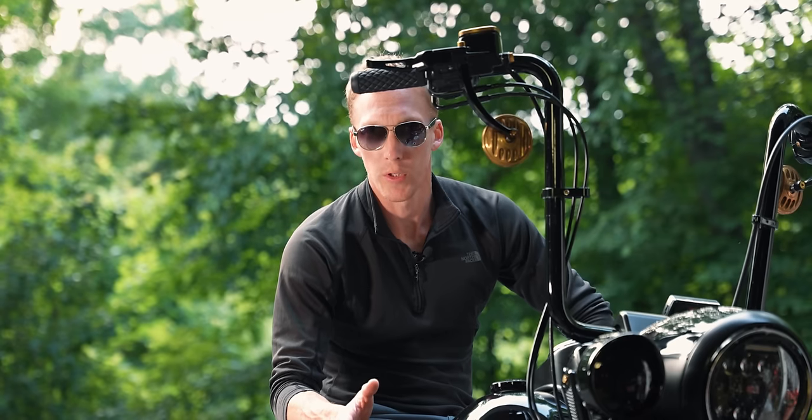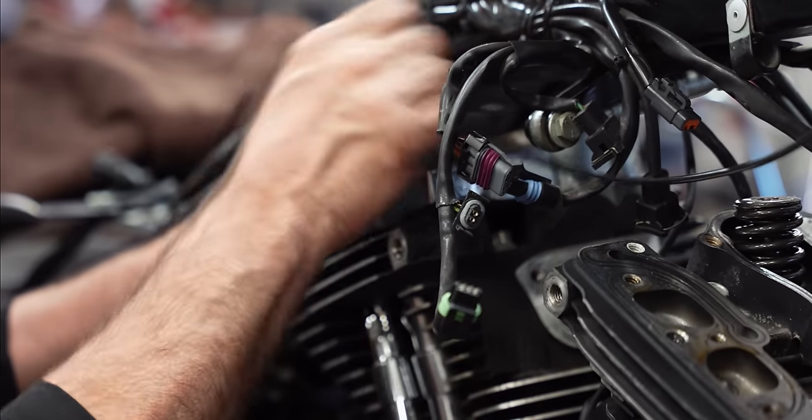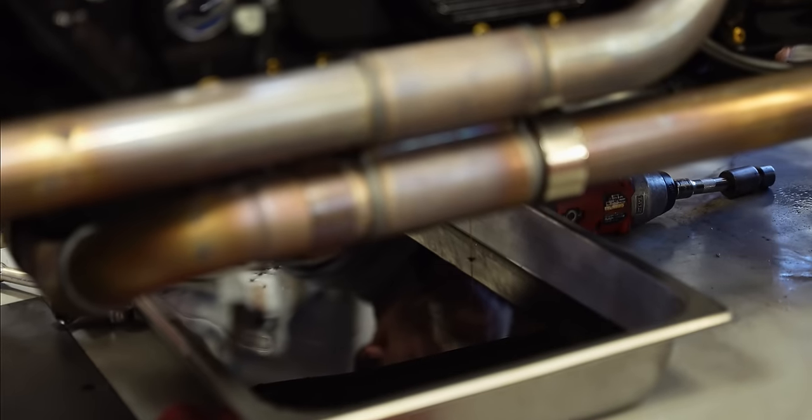Now here's how it works with these early twin cam cases. If you want anything bigger than 100 cubic inches, then you're going to need to send your case out to be bored out to accept larger cylinders.